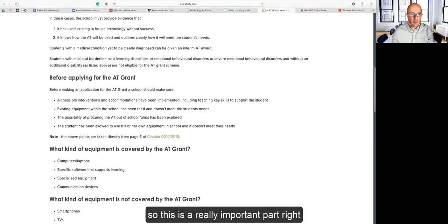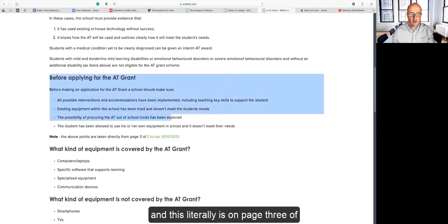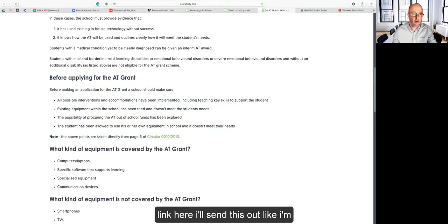So this is a really important part, right? This literally is on page 3 of the circular. I have a link here. I'll send this out. I'm not going to go into this in detail, but I just wanted to touch on it for you. So if you're applying for an AT grant, basically on page 3, they say it's like a tiered approach.